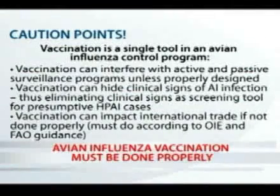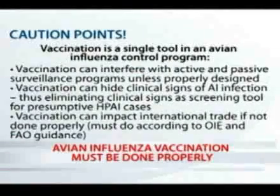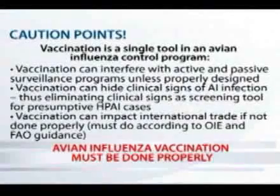Second, the vaccination, if used in the field, can hide clinical signs of avian influenza infection. For example, highly pathogenic avian influenza, which would normally cause high mortality in chickens. In vaccinated flocks, you can have infection, but without the high mortality. Therefore, this would eliminate clinical signs as a primary screening tool to identify presumptive highly pathogenic avian influenza cases for further diagnostic evaluation. And finally, vaccination can impact international trade if it's not done properly.